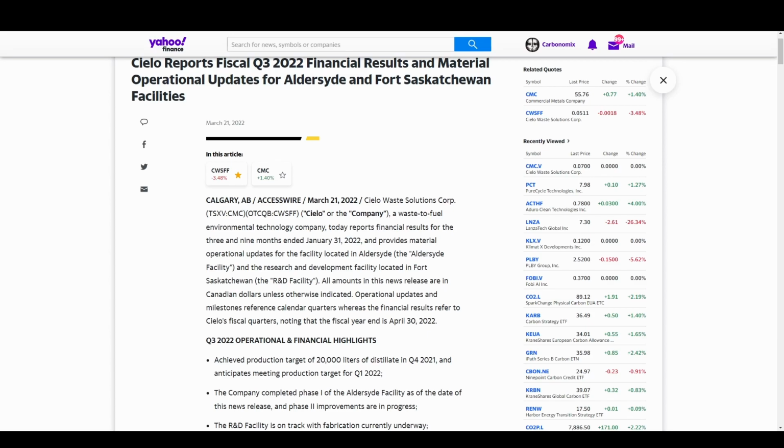Oops. Even worse, the Aldersyde facility. Turns out they can't even produce the 2,000 liters of fuel per hour they said they would. They can only design it to do 1,000 right now. And they did test it and produce some fuel. They started working on building out to 1,000 liters per hour with a new reactor. So they needed a new reactor in the Aldersyde facility, and they're building out an R&D facility.